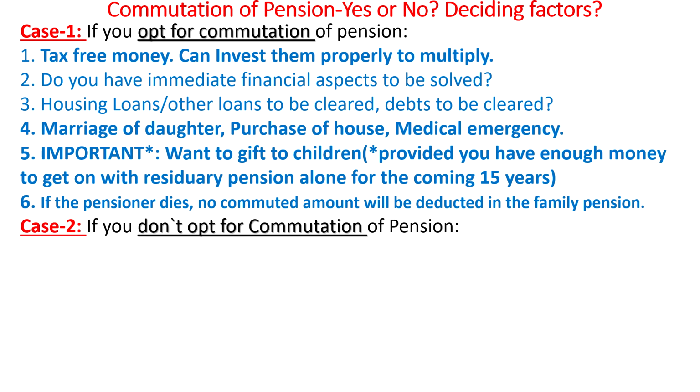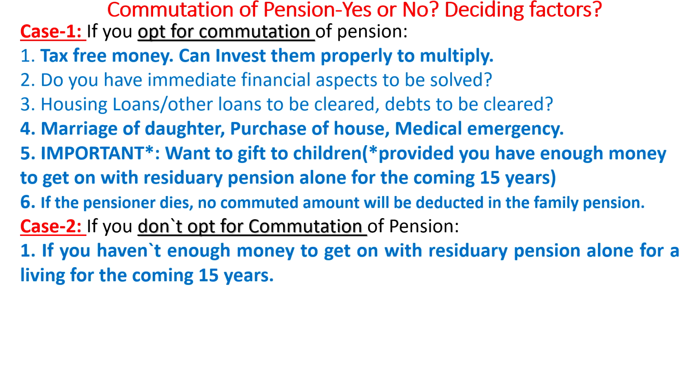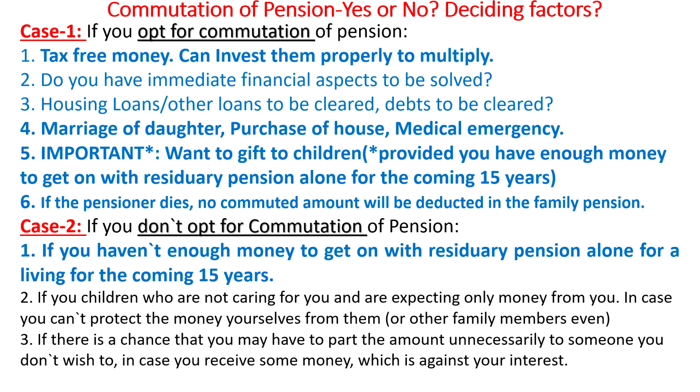So basically, it depends on you. It depends on what financial situation you are in, and in that way you can take a proper decision. It is up to you. I have put forth all the points before you, and it is up to you to decide based on all these aspects, tick them off one by one, and take a decision.